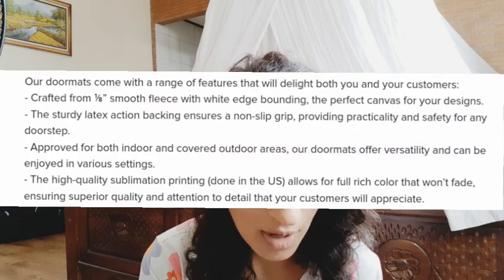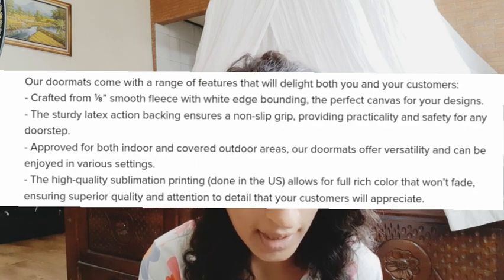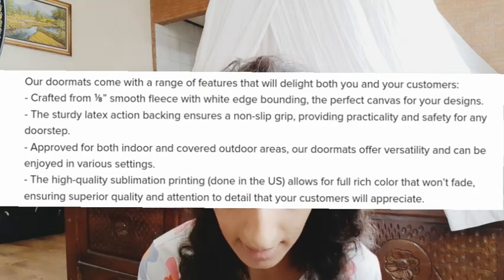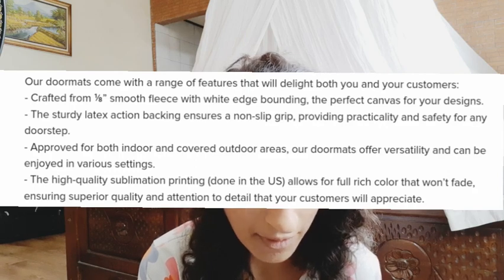The doormats come with a range of features that will delight both you and your customers. Crafted from smooth fleece with white edge binding, the perfect canvas for your designs. The sturdy latex backing ensures a non-slip grip, providing practicality and safety for any doorstep. So they have many more details, you can really read about them, and you can really check out the different sizes and shapes for the doormat.